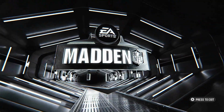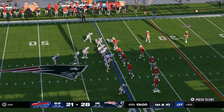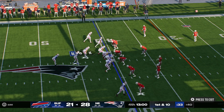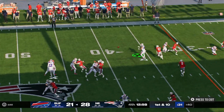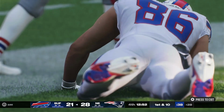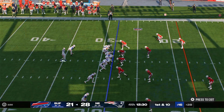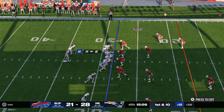Back now in Foxborough. The Bills have the football, but they trail here as we begin quarter number 4. To throw, it's Allen. A short throw pulled in by Kincaid. And he's going to get this inside the 30. 12 more yards there and another 1st down. A gain of 12.